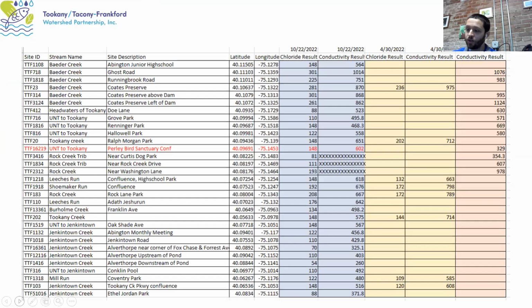So here then, quickly, because I want to roll through this, is just the data from those sampling events. We did one event in April, which I think had about 10 sites, and then in the fall, in October, we did one that had about 30 different sites. You can see here the conductivity results and also some of the chloride numbers from the test strip data. I'm just going to keep rolling through, but if we get questions and people want to look at that further, we certainly can.